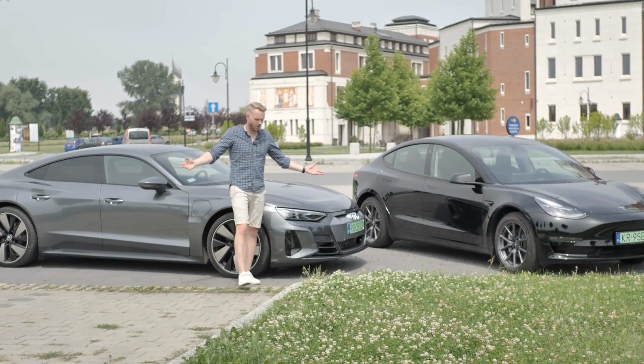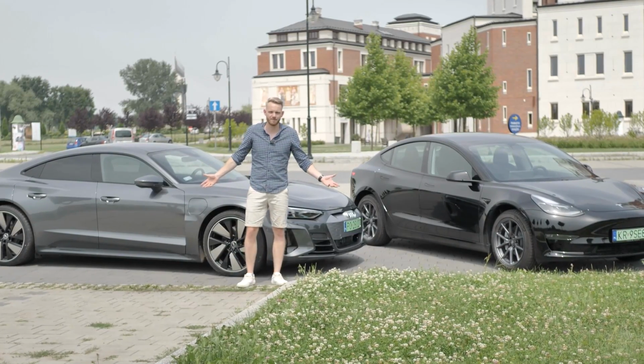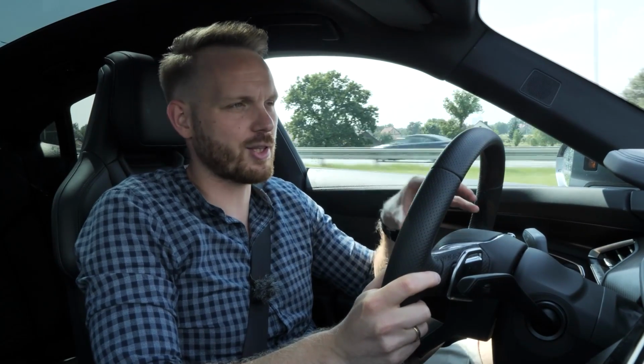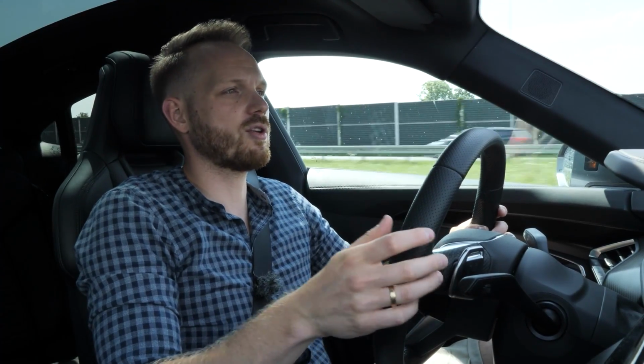So we have only one more thing to check, driving. And I start with Audi. Behind the wheel of the e-tron, I will focus mainly on how the e-tron drives. Only when I switch to Tesla will I start comparing these two cars. Why? Because the e-tron should perform much better in this aspect.